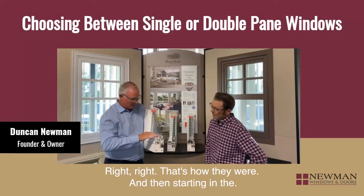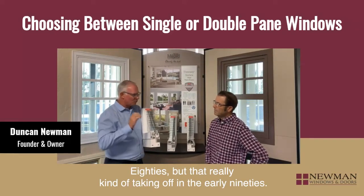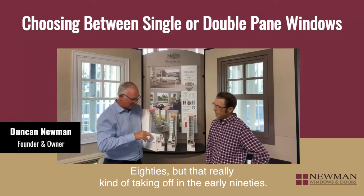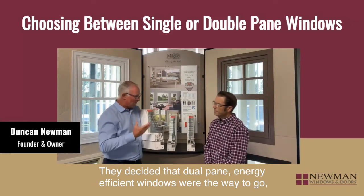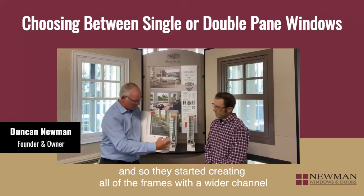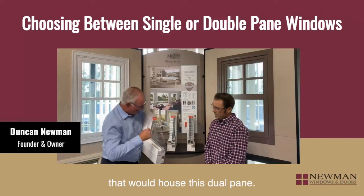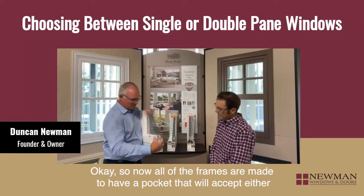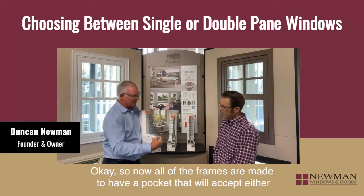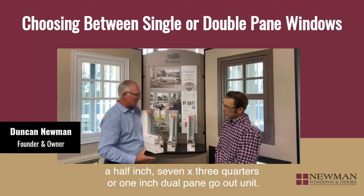And then starting in the 80s, but really kind of taking off in the early 90s, they decided that dual pane, energy efficient windows were the way to go. And so they started creating all of the frames with a wider channel that would house this dual pane unit. So now all of the frames are made to have a pocket that will accept either a 1/2 inch, 7/8, 3/4, or 1 inch dual pane glass unit.